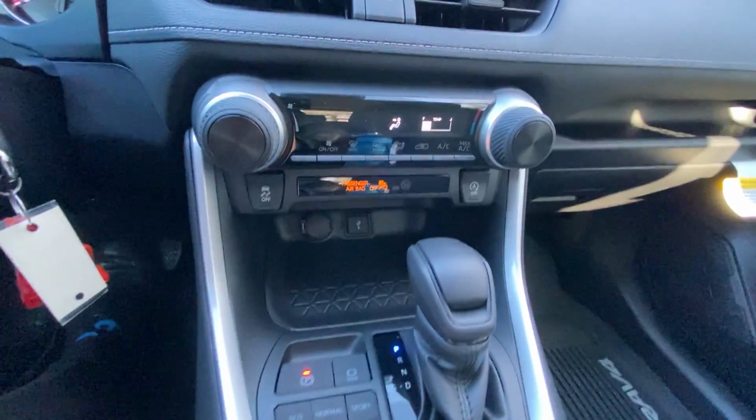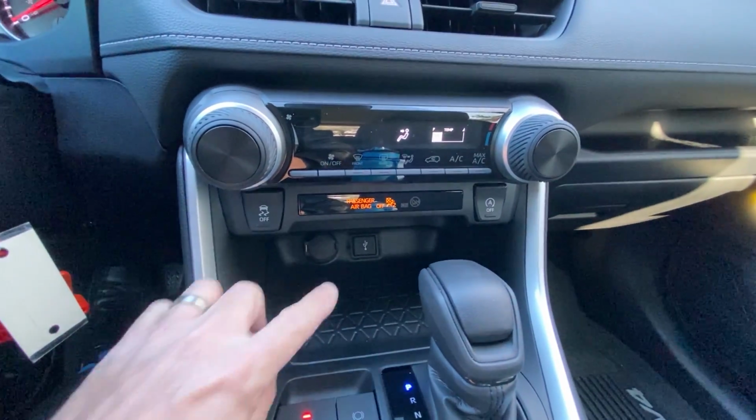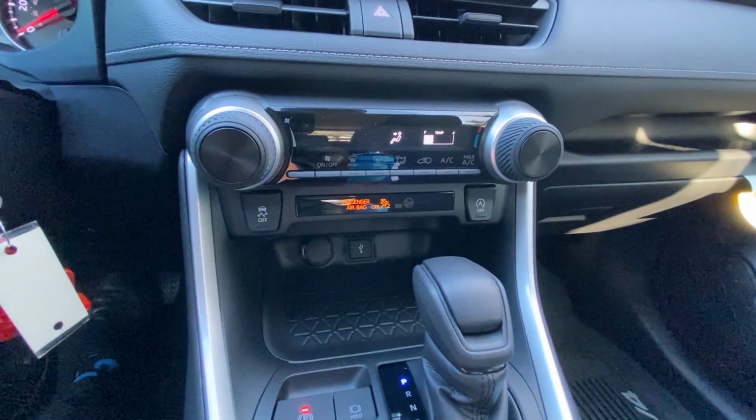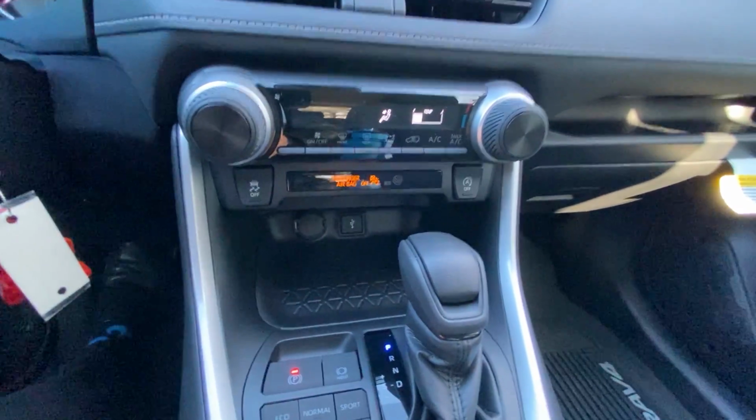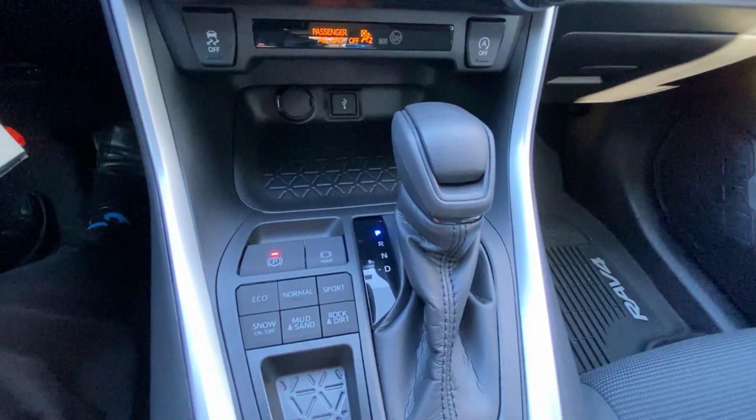All right, there's our one USB port, also a 12-volt circular port. I may suggest that you ask your dealership if they can add 2 USB ports in the back. Our dealership can do that. Maybe yours can as well.